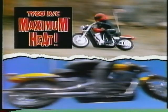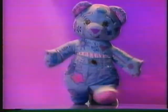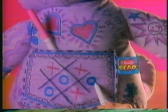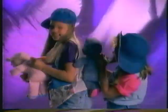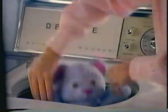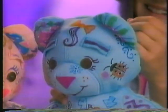Tyco RC, maximum heat. Whoa, I'm the Doodle Bear. I come with pens for writing on. Notes and names and games and tattoos are putting on. My friends love to doodle and doodle and doodle. Then I hop in that washing machine and come out nice and clean. Cause I'm the original Doodle Bear. Pens sold separately.